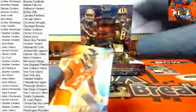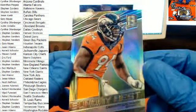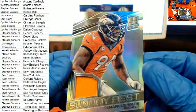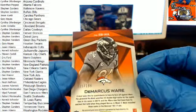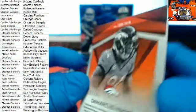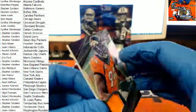Sunday best with the relic right here, DeMarcus Ware. That don't look right either, right? Cowboys fans. Denver Broncos owner, Stephen S. Mojo. 125 of 199.